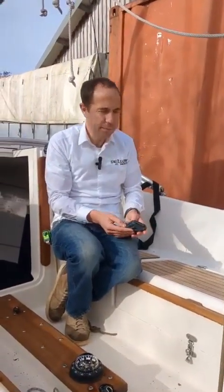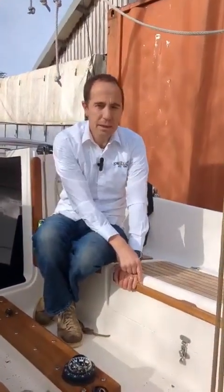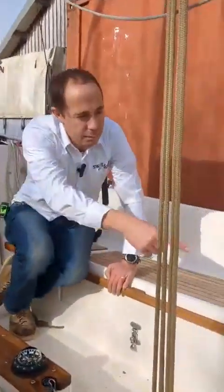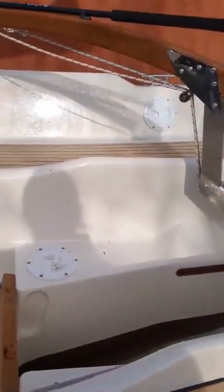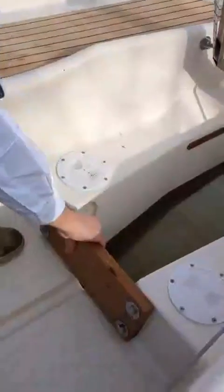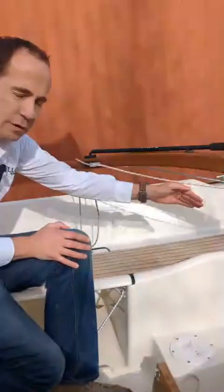There we go, sorry. Storage under the seats. You mean the cockpit seats, I'm guessing? I think so. Well, let's start at the back end, actually. The very back end here, there's buoyancy. So that is literally just buoyancy. Clamps onto here, so that's enough weight in the back. I wanted to keep from this point aft all air buoyancy.